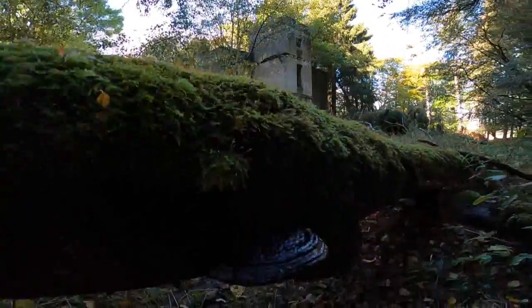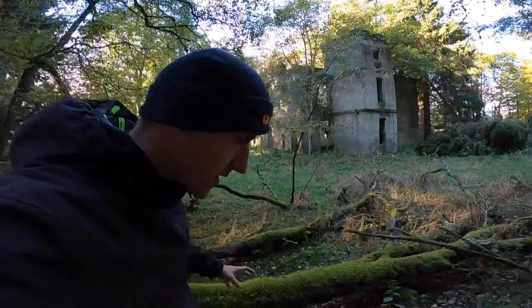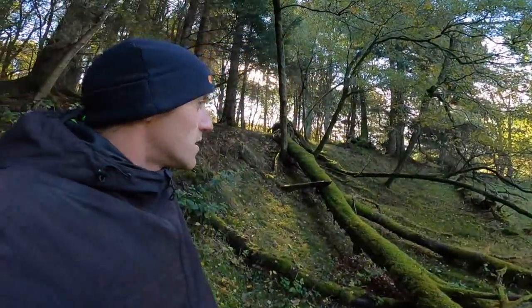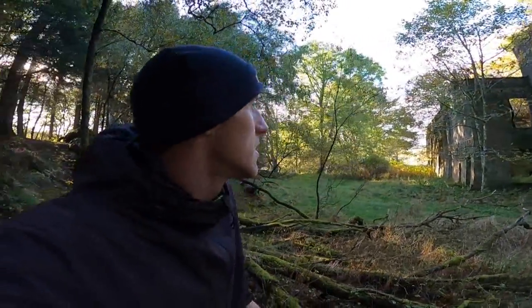Check this out, folks, the fungus on the side of that tree there. This is prime time of year for the funguses being out. I love it. There's such a rich variety of different mushrooms and whatever else. So we'll keep our eyes out for that today. Sometimes a forest environment's the best place to find that.